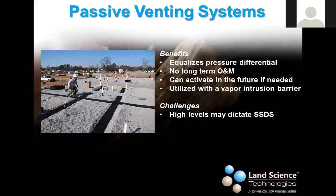Passive venting systems equalize the pressure differential. These are a network, again, of pipes underneath the building, horizontally, and pipes going through the roof. But these don't have a fan. It's not mechanically removed. There's no blower. So it's a passive system. Once it's installed, it's working, equalizes the pressure differential, and there's no long-term operation and maintenance associated with it, which is why it's a desirable system. And the growing trend we see, or pretty common, is to design a system passively with the option to turn it active later if needed.